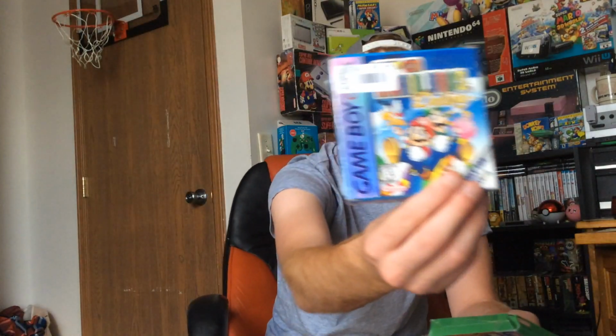This is Super Mario Deluxe, classic game for the Game Boy Color. I actually have this game. It's one of my favorite Marios to play. This is the original Donkey Kong Land. This is like the only box that was beat up out of the whole bunch. That was the only one that wasn't in mint condition.